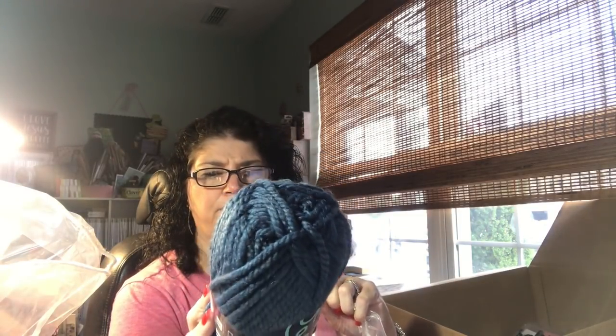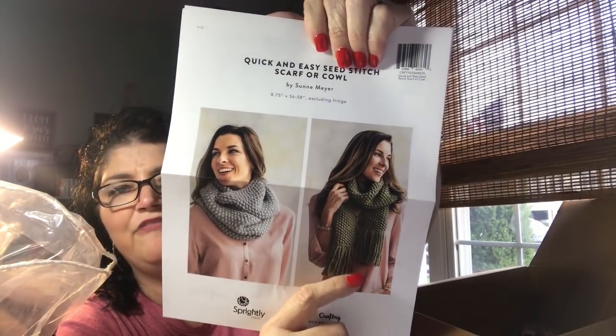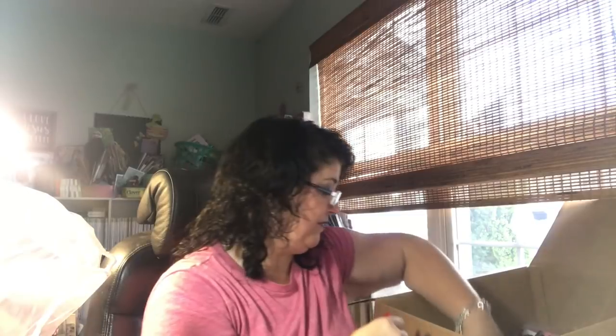So I got that one. And then I've already done this scarf in gray, but this time I got it in this beautiful denim color. Oh, that is so pretty, and I love the chunky yarn. This knits up super quickly, and it is a seed scarf, or you could make it into a cowl. I love the fringe on it. I have this in a darker gray, but now I'm also going to make it in this blue color just because it was really fun to stitch, and it is going to be beautiful.